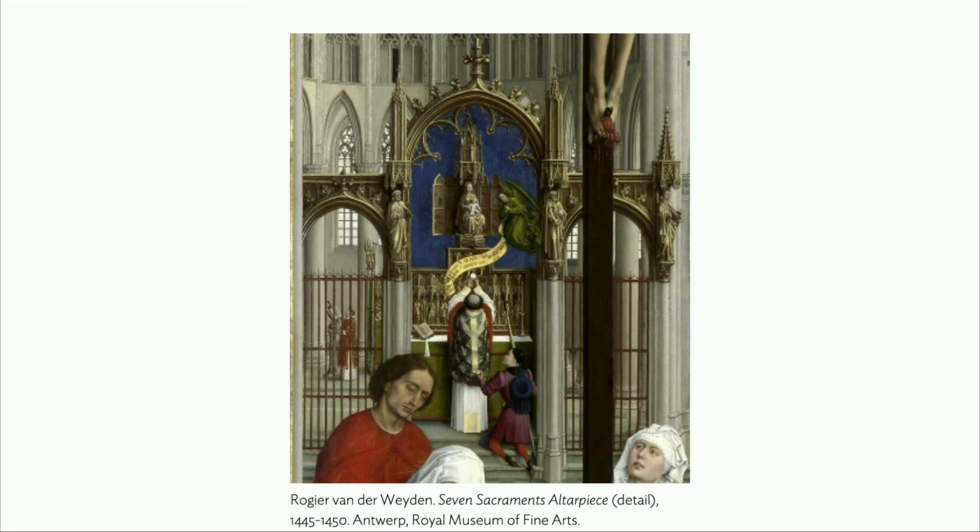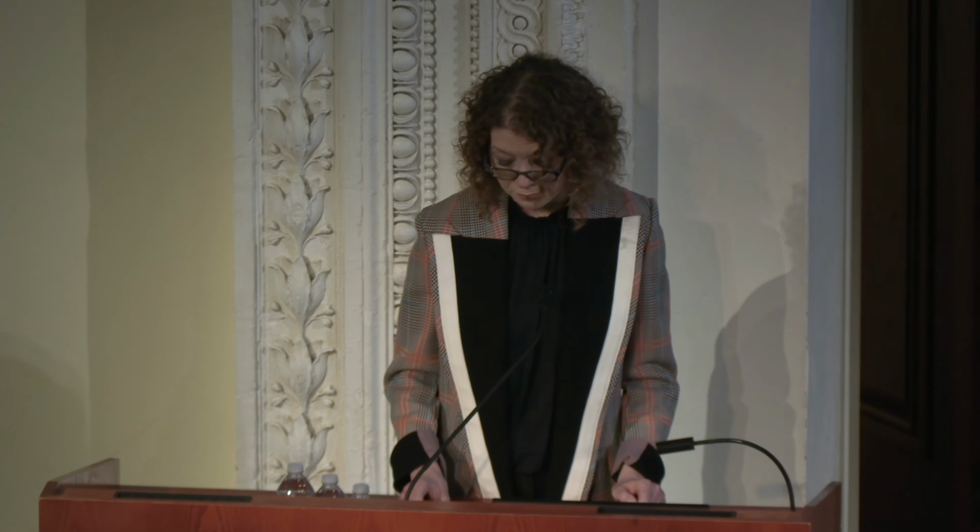These objects served as devotional aids and liturgical devices that really energized all the senses. And so I show you this detail here of a painting by the great 15th century painter Rogier van der Weyden. And you can imagine in a small chapel, the altarpiece being illuminated by candlelight that flickers and really makes that polychromy and gilding sparkle. It would also be activated by the sounds of chanting or singing, perhaps even accompanied by music, and at certain times of the year, incense. So the experience of these altarpieces would have been very much a multi-sensory one.